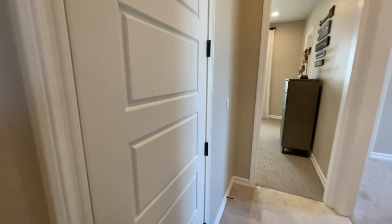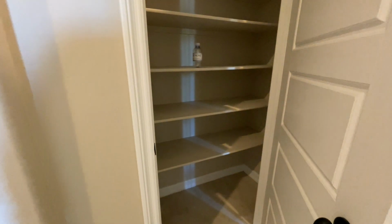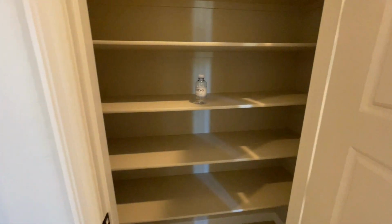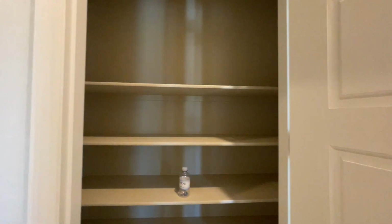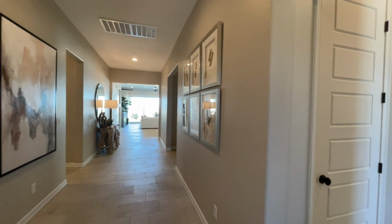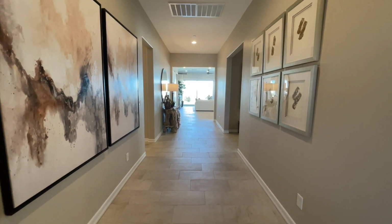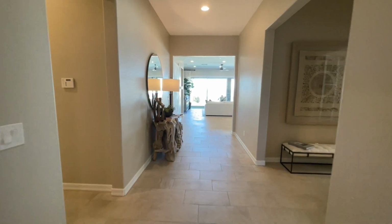Right here, we have linens and someone left their water bottle. But this is a big linen closet because it goes behind on both sides. So you have to be careful. Sometimes you lose stuff when you bury them over there, but you could definitely add another shelf or two up there. You may just need a step stool. And then I love how wide this hallway is. Let's see, 1, 2, 3, so 6, it's like 7 feet wide, and then the ceilings are 10 feet tall. It just is really big.